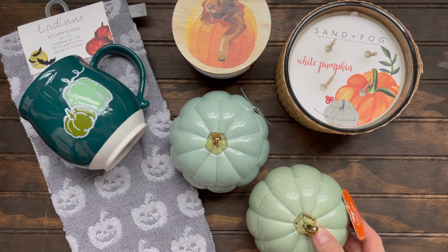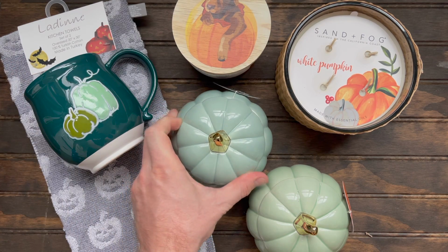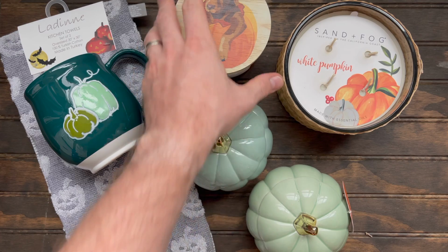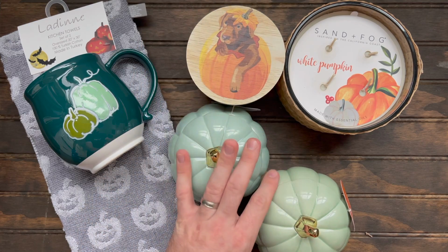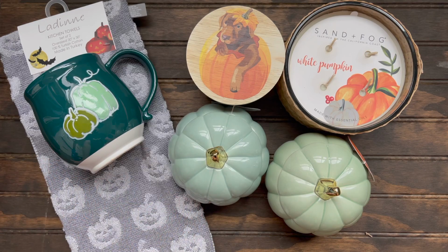But this was a good haul, and I actually did this at the end of July. So you gotta love HomeGoods in late summer, because you get ready for the fall here. But that's it. So worth it. I can't wait to go back.